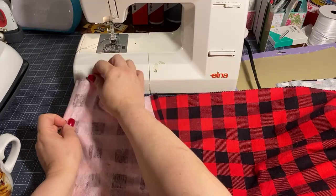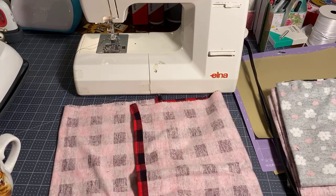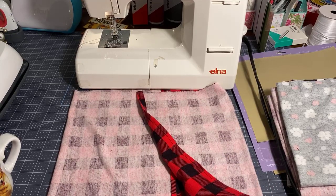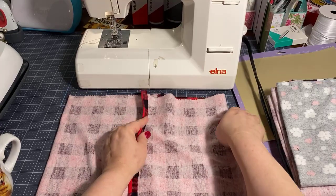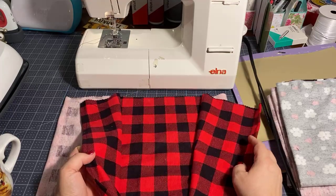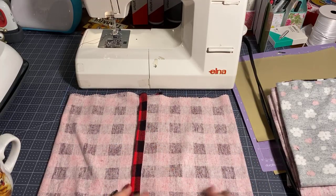And then the right side, and it's going to overlap. So there you go. So you have this long rectangular piece, and we're just doing it so that it's folded over. This is going to be the front. This is going to be the back, and it's okay. And you do want it to overlap here, okay?